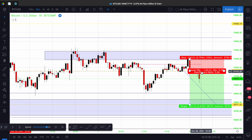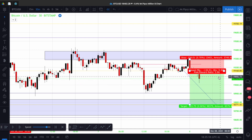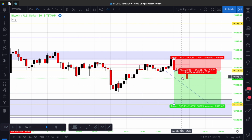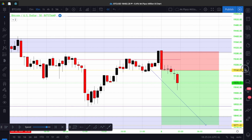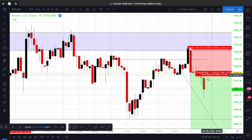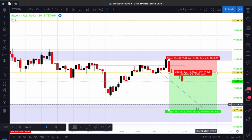So I placed a trade, and I called the trade in the group after and under that 19,160. So it's not directly on that 19,160, it's actually under it. So from there, we entered the trade.